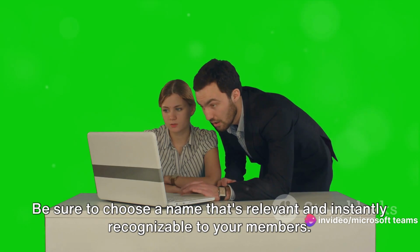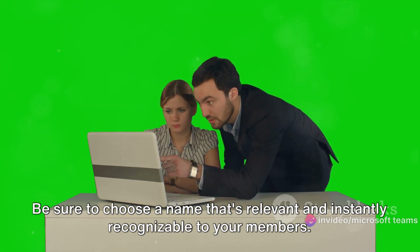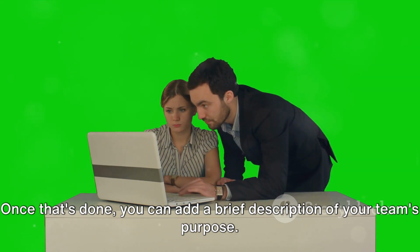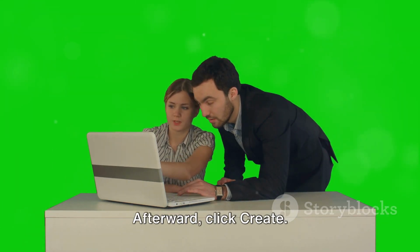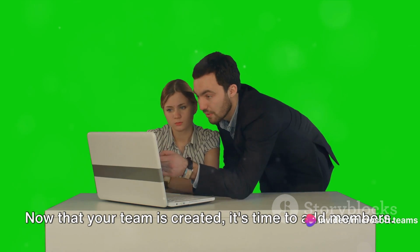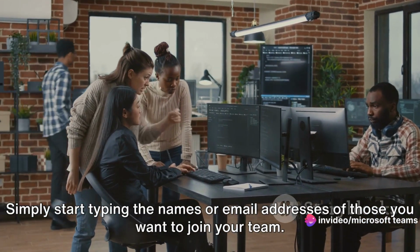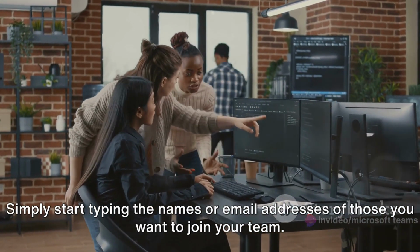Be sure to choose a name that's relevant and instantly recognizable to your members. Once that's done, you can add a brief description of your team's purpose. Afterward, click Create. Now that your team is created, it's time to add members. Simply start typing the names or email addresses of those you want to join your team.